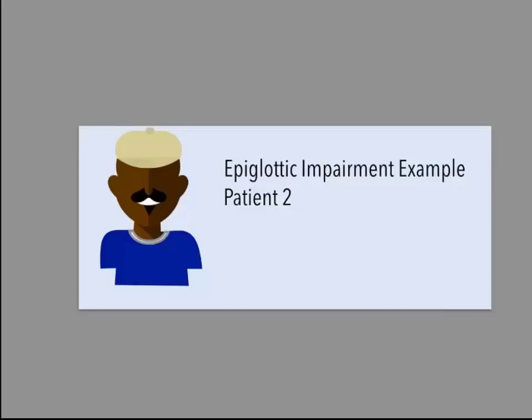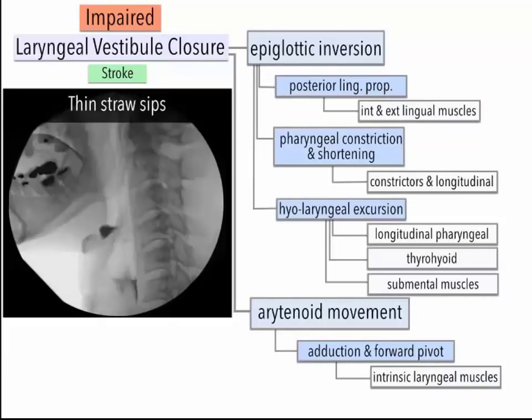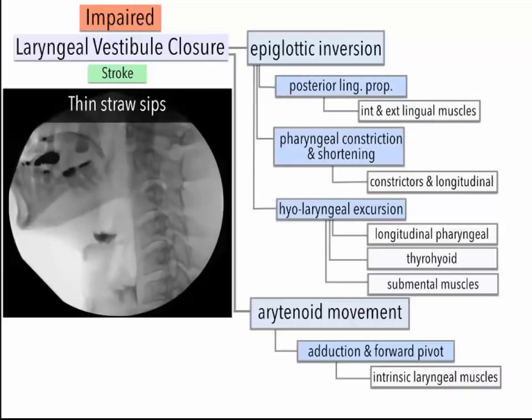So now let's move to a different case. Again, this is an epiglottic impairment example in patient number 2. This is a 52-year-old male who's had a stroke. So we're going to begin by viewing his swallows. In his swallows, we start out with thin straw sips.